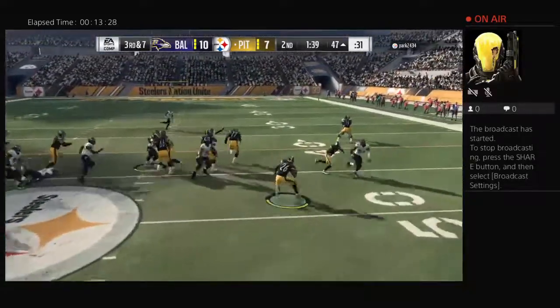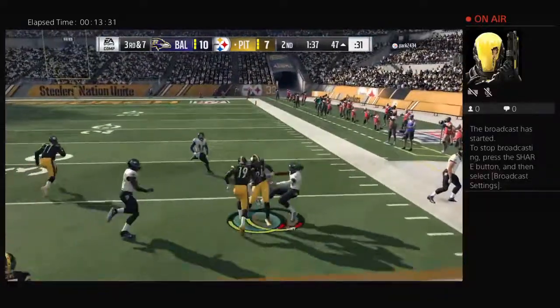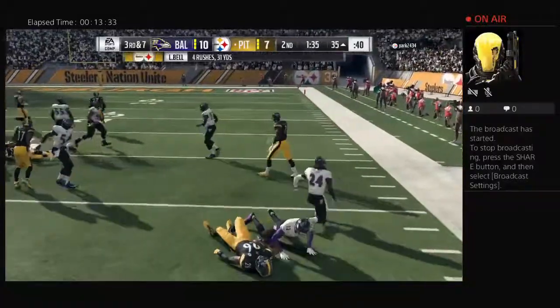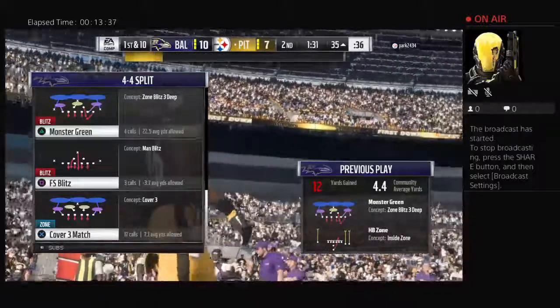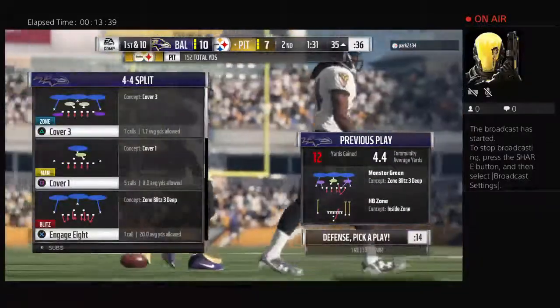On third down, here's Bell. Bell sheds him off. And he's going to have the first down yardage to the 35. 12 yards that time at a Pittsburgh first.